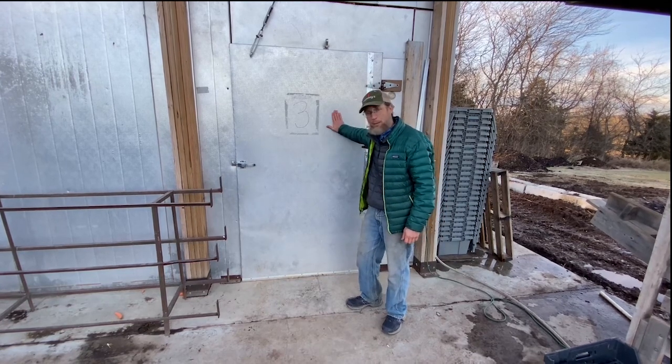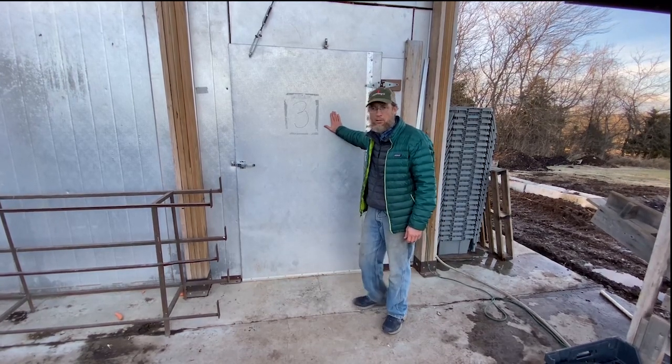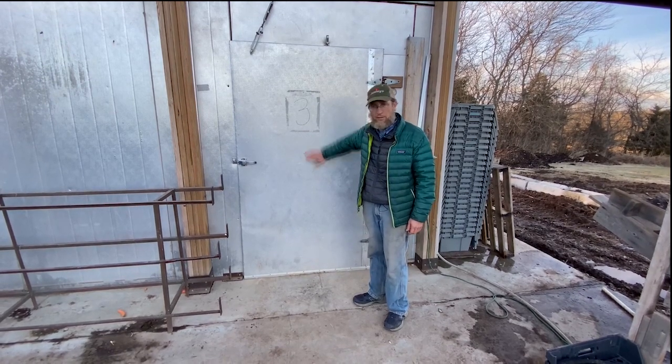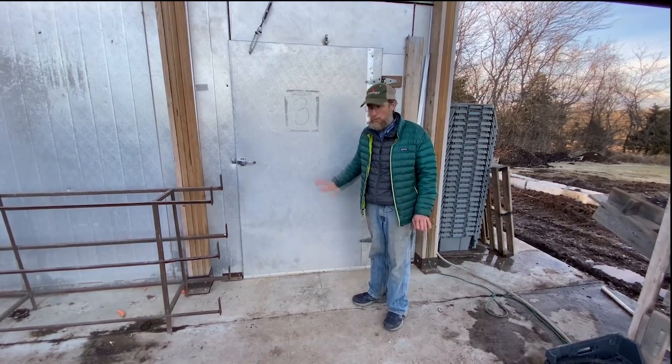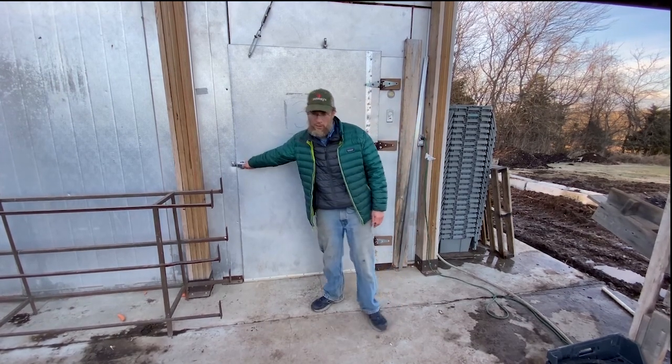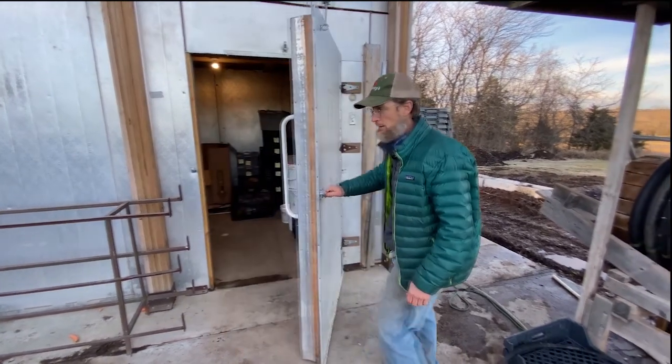It is possible to buy pallet-sized doors, but you would think they wanted the whole cooler when you go to price them. These doors about this size seem to be about $2,000. So we thought we could figure it out ourselves, and we did. This is about a 4.5 foot wide door that allows us to easily roll pallets in and out of here.